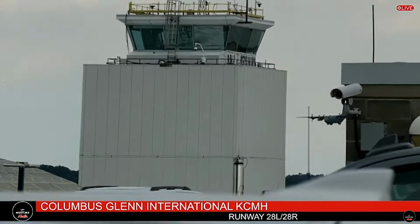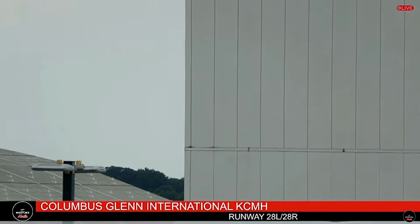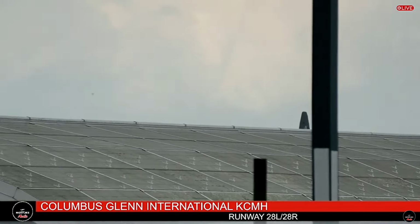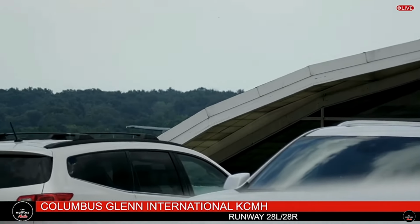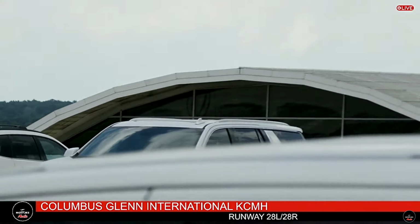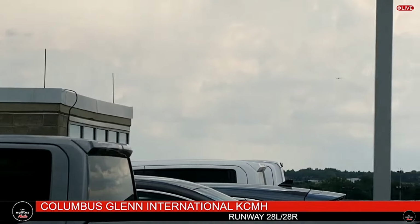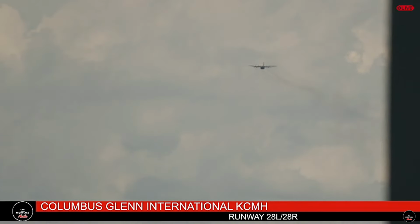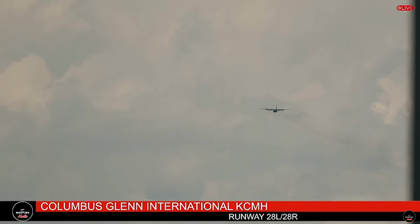Yeah, there it is. So we'll probably lose it behind the two buildings here, the old control tower and everything going on, but a couple of C-130s. Maybe they'll taxi over here and they'll taxi in front of us. Other one out in the distance.